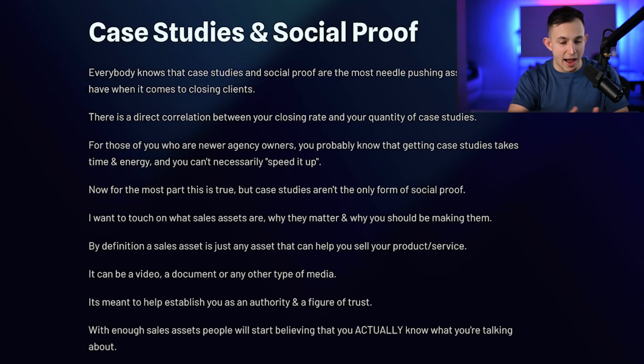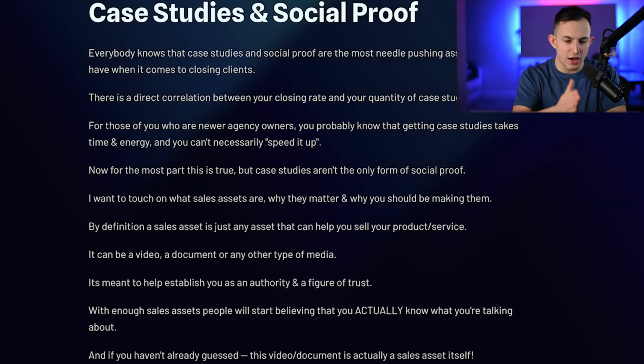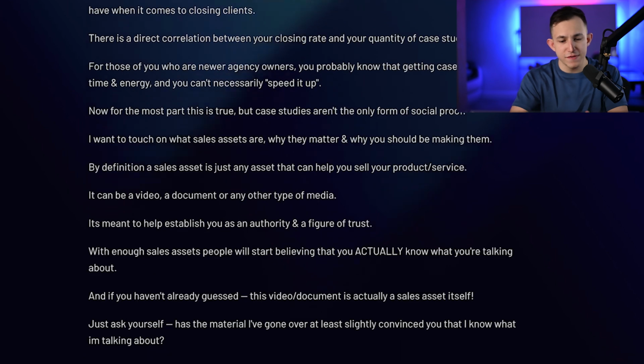Okay. Now, by definition, a sales asset is just any asset that can help you sell your product or service, okay? Now, it can be a video, a document, or any other type of media, but it doesn't really matter. The whole point of it is for it to be valuable, okay? Now, it's meant to help you establish yourself as an authority and a figure of trust. Now, with enough sales assets, people will actually start believing that you know what you're talking about and that you are an authority in whatever it is you're posting about.